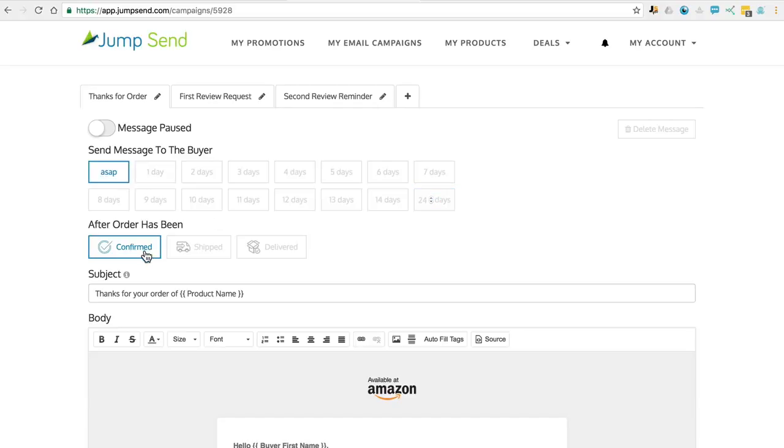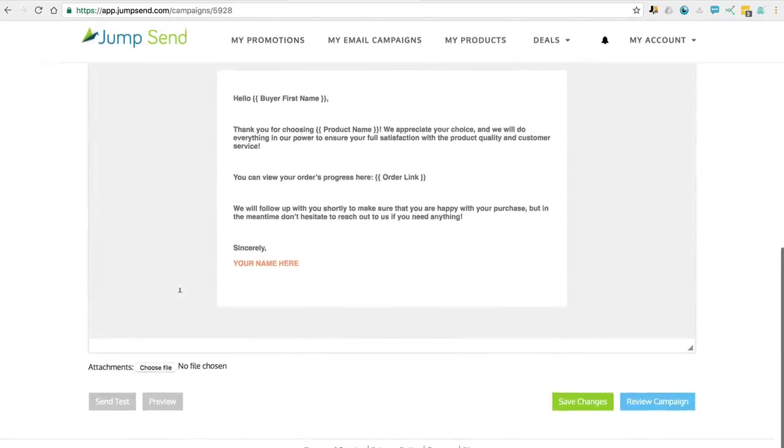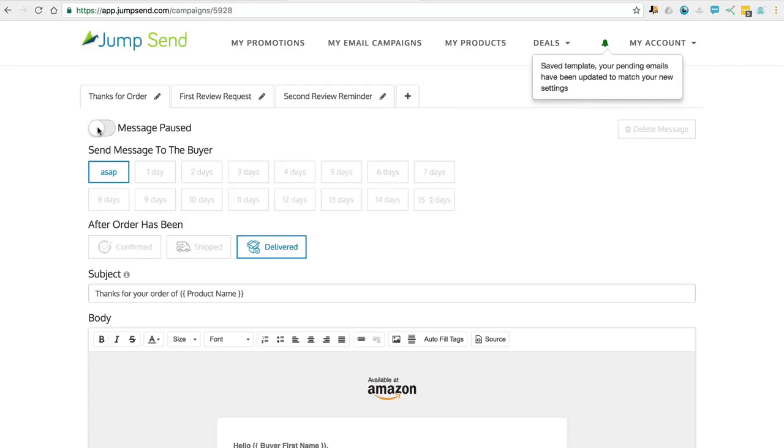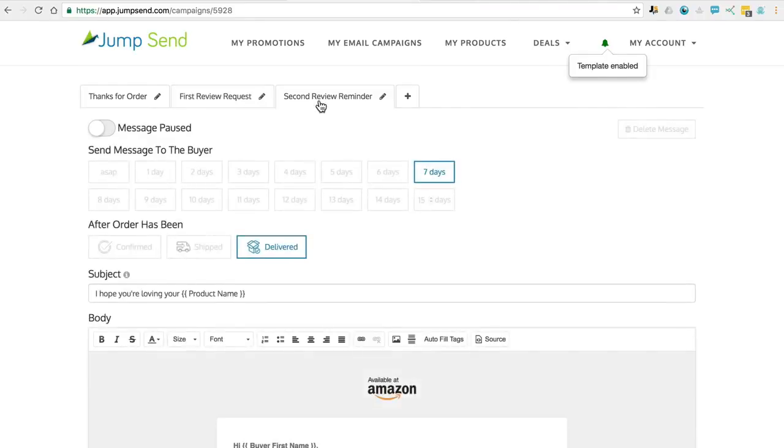And down here you can decide whether you want the email to go out after the order has been confirmed, has been shipped, or delivered. Of course, you've got the subject here that you can change as well. So then when you're happy with your email, come down here, save the changes, turn this email on, go through into the next emails and rinse and repeat.